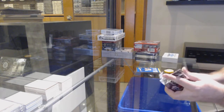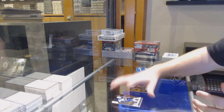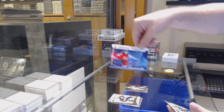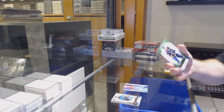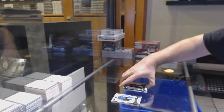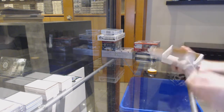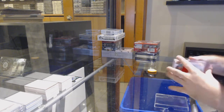Here we go, starting off CNC break number 12,657. We've got the Mixer, Jack Eichel Retro. And what do we have in the credentials pack? So yeah, star rookie of Boakfist for the Devils, and that's kind of funny. A 99 base parallel, Jack Eichel for the Buffalo Sabres. Jack Eichel. Apparently Eichel is going to be the man of the break, I'm guessing.